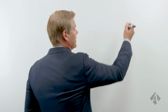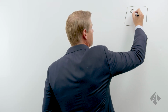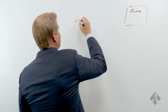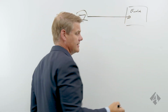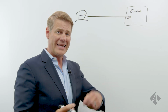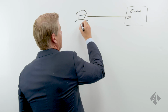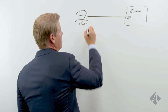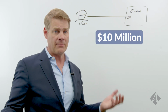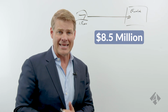So the way it works is this. There's this entity here, okay? And you have an asset here. And you sell this asset to this entity on an installment sale with interest-only payments. So if I sold this property, let's say I bought this asset for $1.5 million. It's now worth $10 million. Okay, so there's $8.5 million in gain just sitting there.